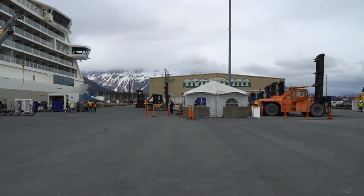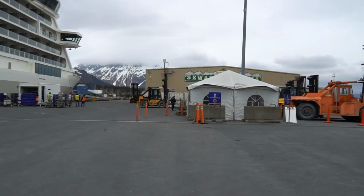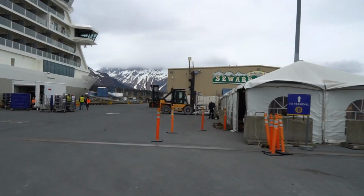I'm now going to head into the terminal. I'm going to show you basically the embarkation process a little bit because I do have to work, so I'm going to cheat and show you a little bit of behind the scenes on how the guests embark here in the town of Seward.